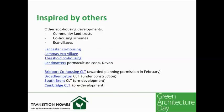So I mentioned that we've taken inspiration from others, and there's no point reinventing the wheel. So we've looked to learn from others' successes and failures in their eco-communities, and expect that people will look to us and learn from our successes and failures in the future. Here are just a few of the eco-communities around the UK that we've looked to for inspiration, and also people who've approached us to offer advice as well. They're just amazing with how open they are, how willing to share information. And it's a really fantastic community to be part of.